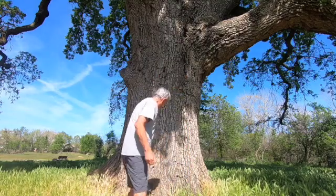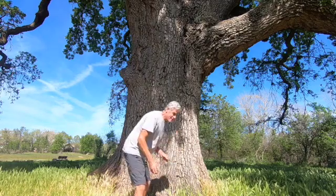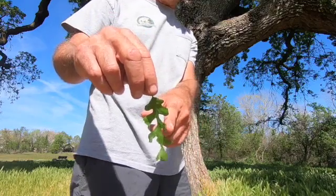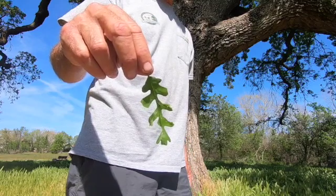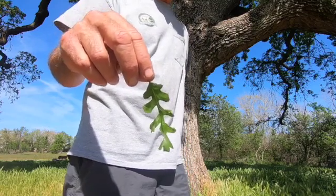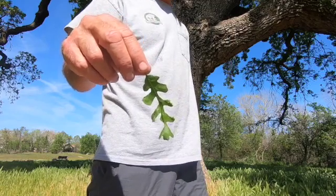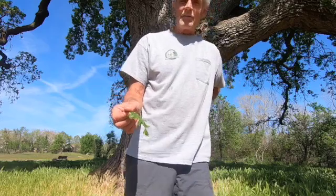So why do they call it Quercus lobata? Well, lobata means lobed, and if you see this leaf, look how deeply lobed it is. Blue oaks have smaller leaves that are not nearly as lobed, and the interior live oaks that grow around here have a little spur, as do the black oaks. So it's a good way to tell them apart from up close if you can see the leaves.